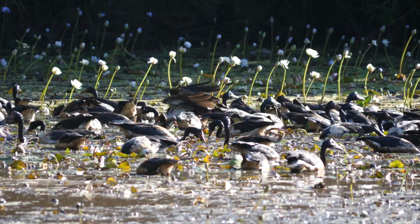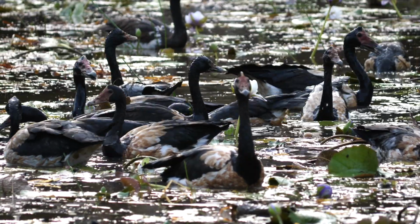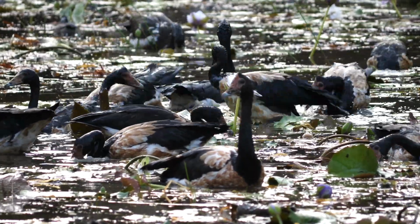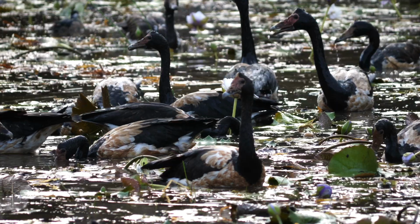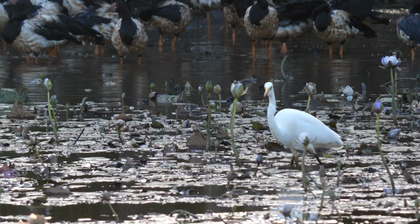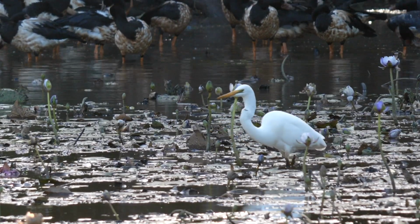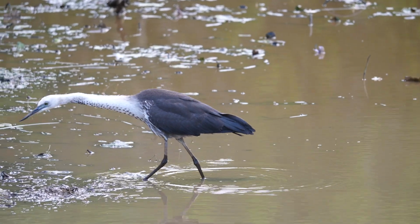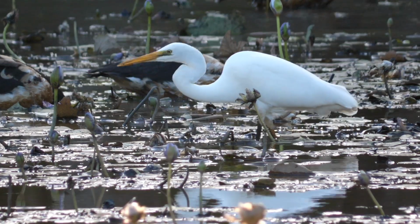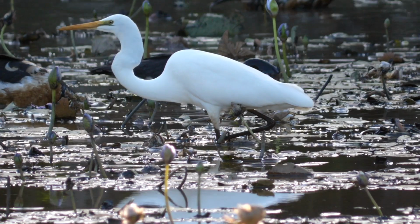Although plentiful across northern Australia, magpie geese are now extinct across most of their former southern range due to overhunting and loss of habitat. While the magpie geese are busy honking and bobbing away, the stealth hunters are also at work. The strikingly painted white-necked herons and snow-white egrets skillfully walk about the shallows, hunting fish and other small animals.